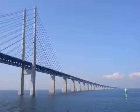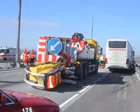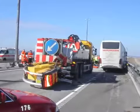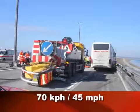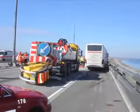In Malmö, Sweden, the Öresund Bridge is a very important corridor that connects two countries, Denmark and Sweden. The traffic was being directed by the truck-mounted aero board to pass on the left, but the bus could not get over in time and impacted the Scorpion on the right at an estimated 70 kilometers per hour with an estimated weight of 27,000 kilograms.